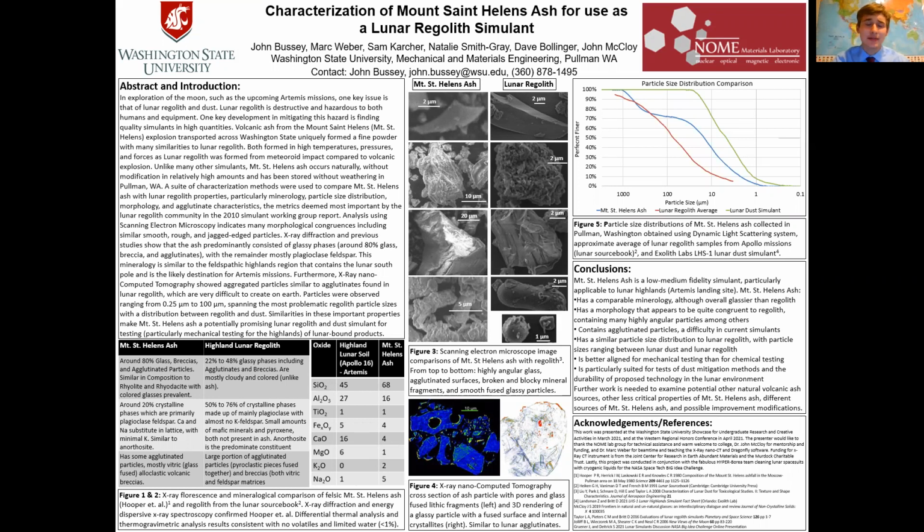Unfortunately, current supplies of simulants are limited, especially commercially, and require intensive, onerous processes to make them and sources as far away as Greenland. Fortunately, Mountain Helens ash occurs naturally and without modification, and it has been stored in Pullman, Washington, where it has not been weathered or exposed to the elements at all.